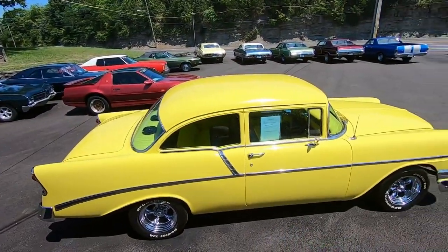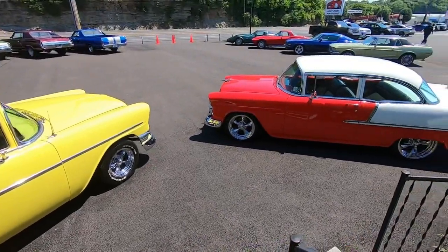Looking for another lot walk? Here it comes.